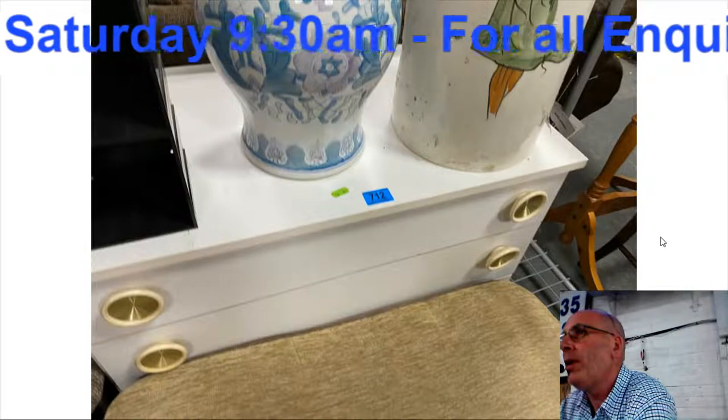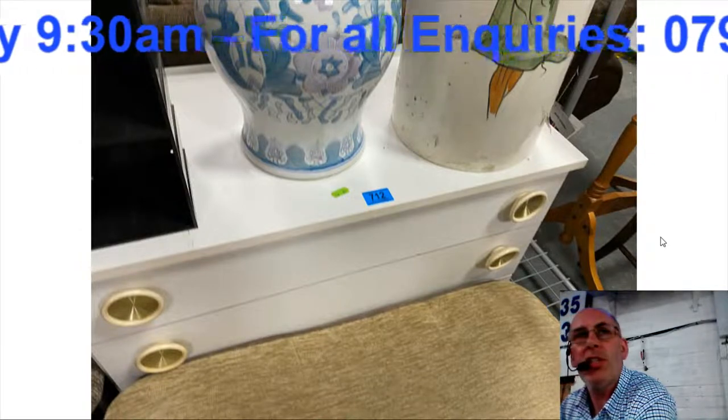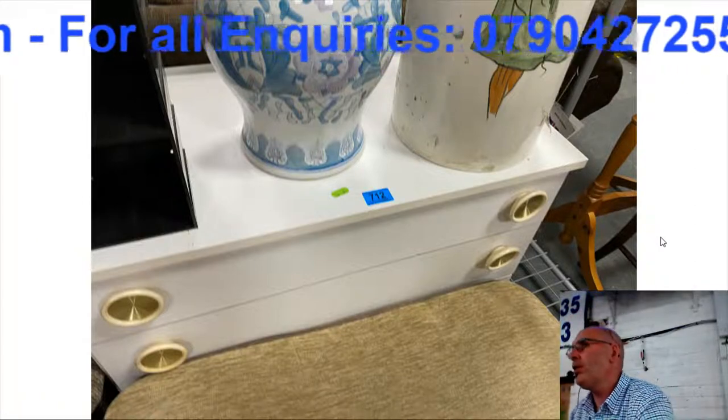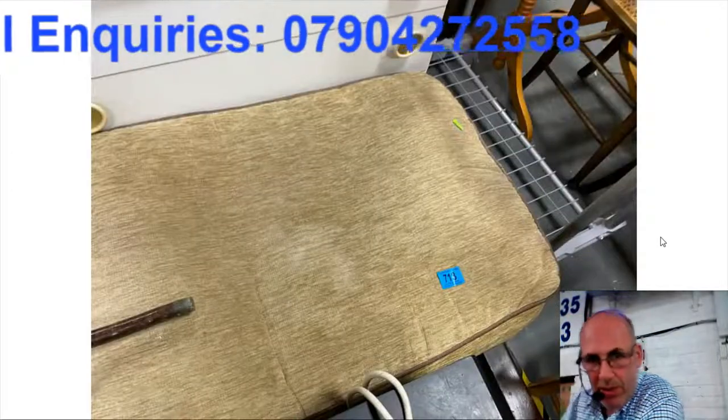Stack me a couple of quid. £2 for the chest of drawers. £2 anywhere. Anybody interested in a chest of drawers? Two and bid free anywhere. £3 anywhere. Selling away then at £2. £2 to number one. Lot number 713 is the puffy.